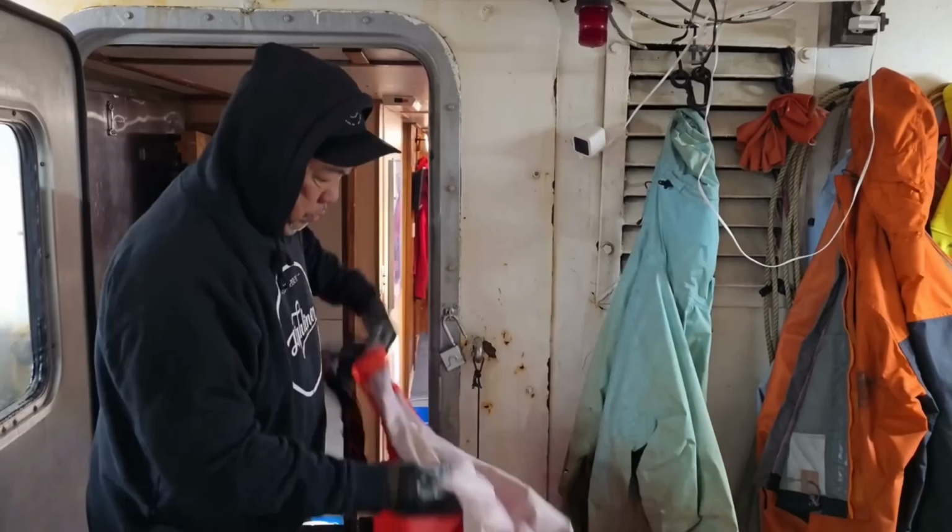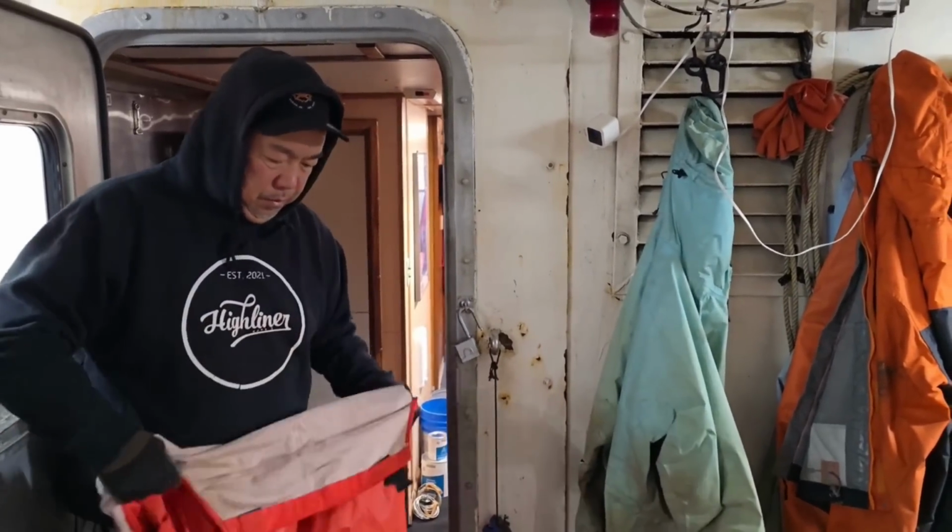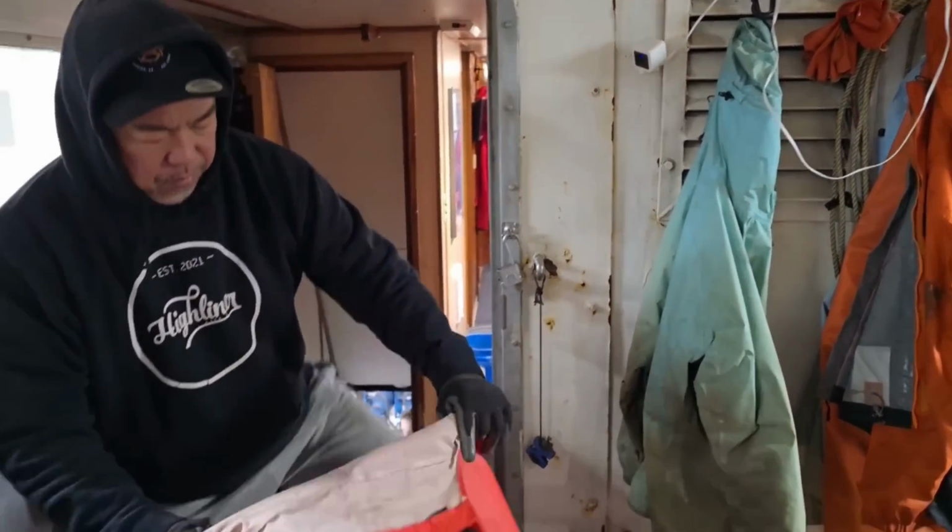After a strong cup of coffee to kickstart the morning, the crew suits up and gets straight to work on the crab pots.